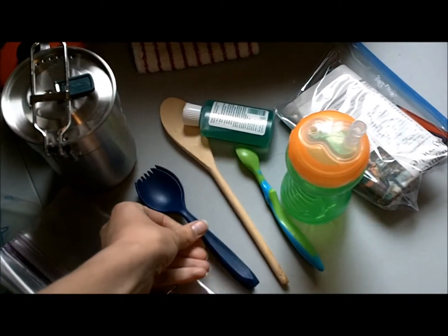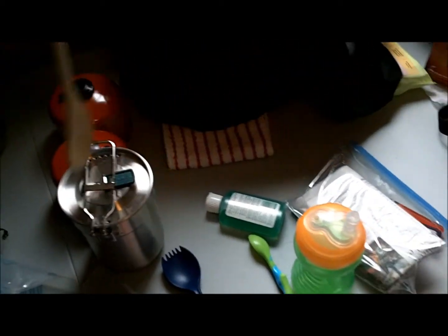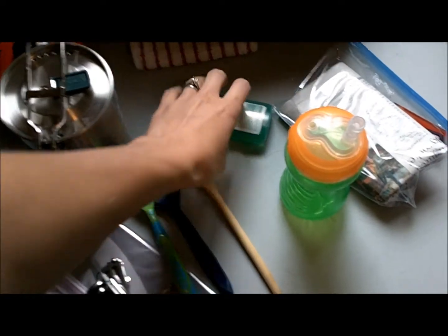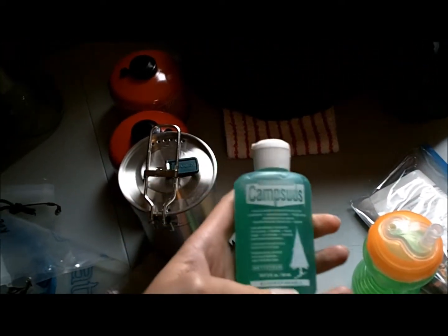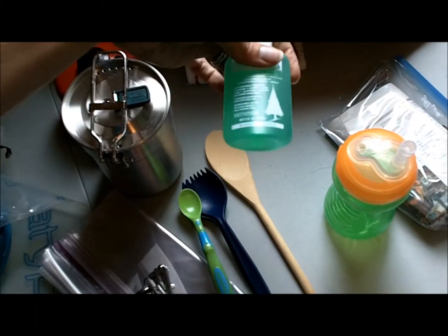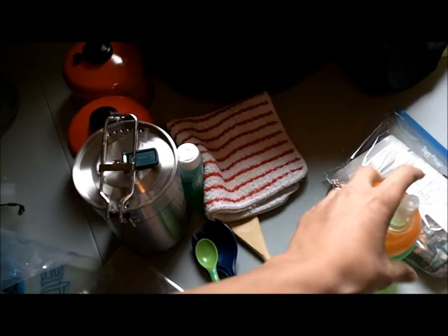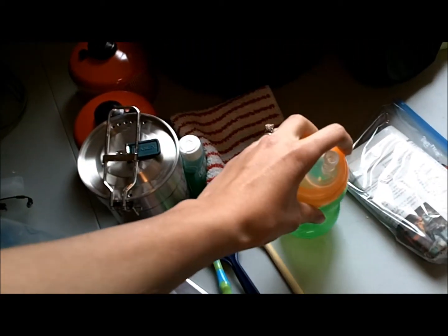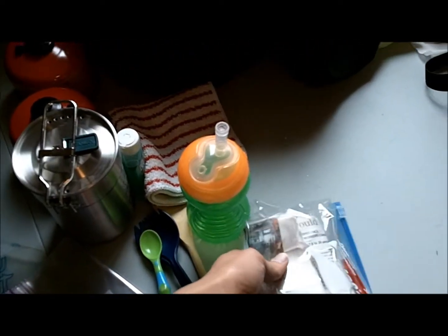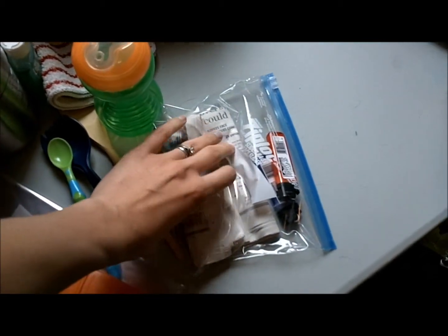Bring our little sporks, a longer spoon to stir stuff in. Elise's spoon. Have our biodegradable soap for washing pretty much just about anything that needs to be washed. A washcloth. Elise's sippy cup for milk.